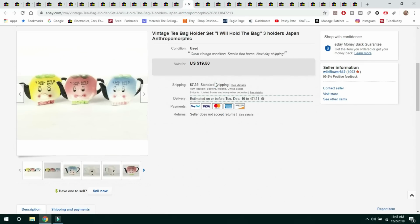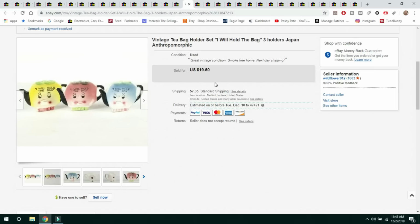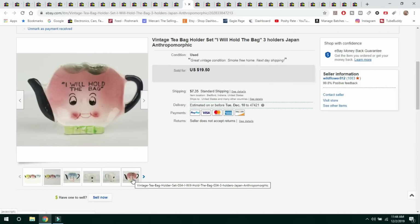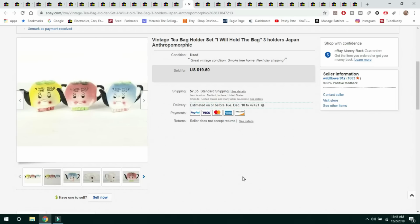These next items are these little vintage tea bag holders. This was from my own personal collection that I'm thinning out. I did keep some of these, but I'm selling some of them as well. I have a lot of these. I just liked them, but I have so many of them that I need to get rid of some. They are just these little kitschy, anthropomorphic tea bag holders. The set of 3 sold for $19.50 and the buyer paid shipping.